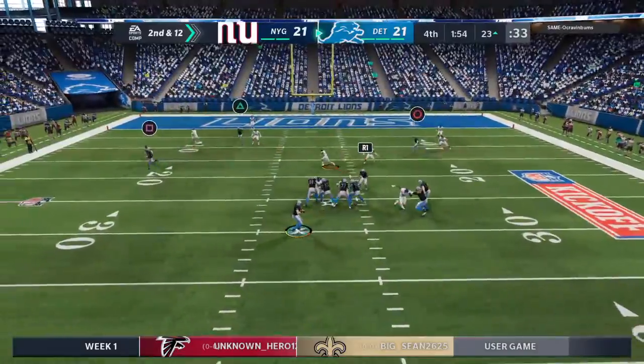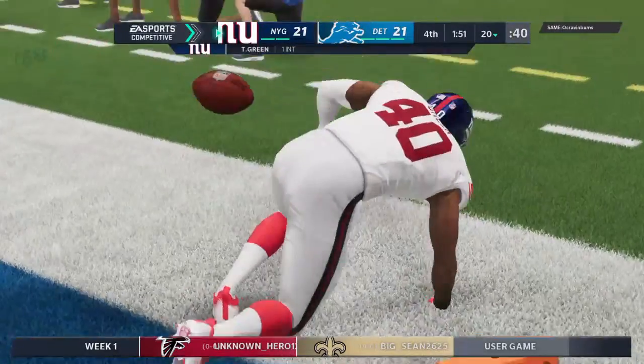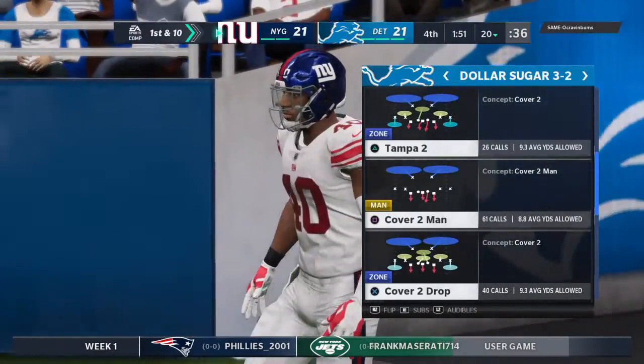They're going to look to throw. He's going to let it go deep for the end zone. And this is going to be intercepted. T.J. Green with a pick. And a big turnover there as his guys will get the football back.